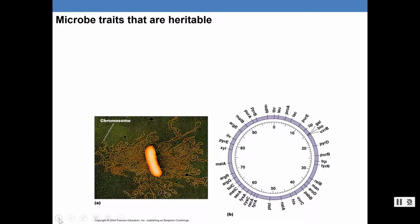Okay, so microbial traits are heritable. And before we start talking about microorganisms, let me ask you, what are heritable traits for humans? What are things that you inherit? So take a minute and think about all the things that you inherit from your mom, from your dad, from your grandparents, and write those down. Okay, so I hear students say a lot of things, and maybe you did too, about your height, your hair color, your eye color, that kind of thing.